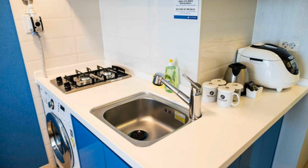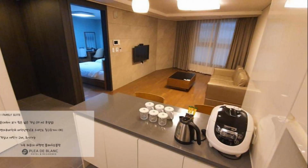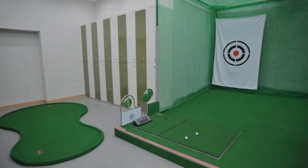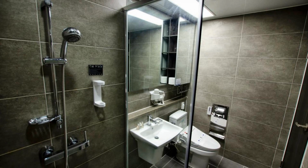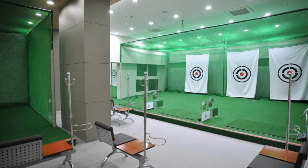And now you are watching a 4-star hotel. The location of the hotel is fine and guests love walking around the neighborhood. There are 10 types of rooms available on booking.com. You can book online and enjoy it. You can see more than 1000 reviews of this hotel on booking.com. Its review rating is 8.1, which is very good.